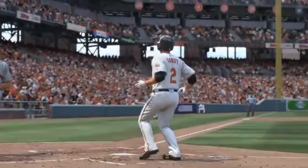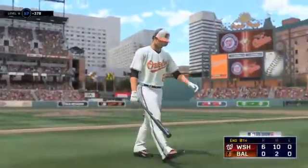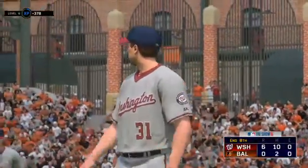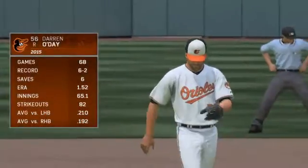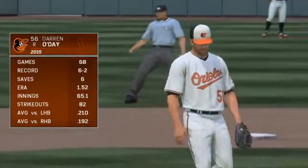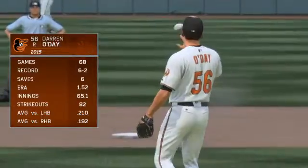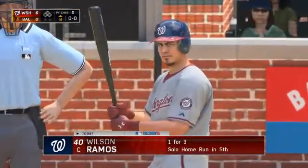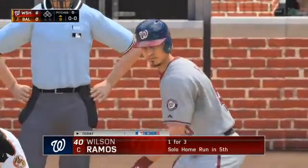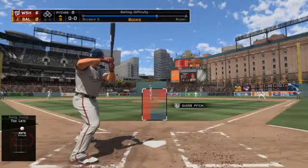And he struck him out. Boy, 18 strikeouts on the ball game, and the inning is over. 1-2-3 go the Orioles. They won't make a dent in a 6-0 deficit. Darren O'Day will come on now in a mop-up role as he'll just try and keep this deficit from growing any larger. Wilson Ramos is into the box now. He hit one over the wall back in the 5th. Wilson Ramos.